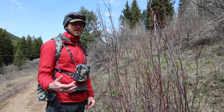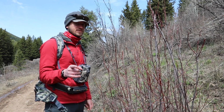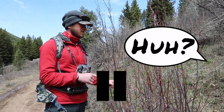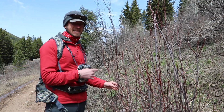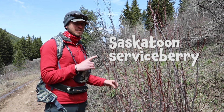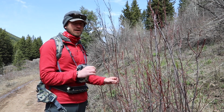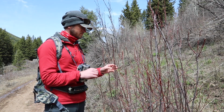A little bit further up the trail, and there's something else that you can look out for the next time you're in Cache Creek or on another Forest Service trail. Right here, this is a Saskatoon serviceberry. In addition to being a really fun word to say, Saskatoon, you can try saying that if you want, it's really good wildlife food. And so this is something that deer and elk and moose love to chew on.